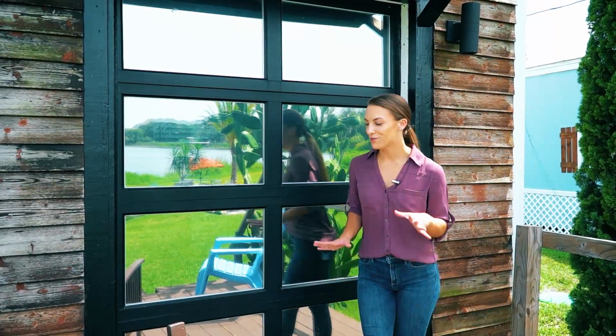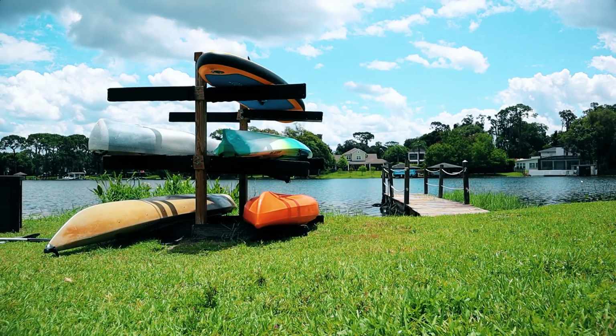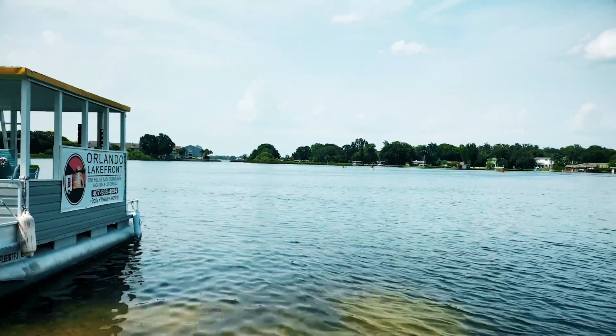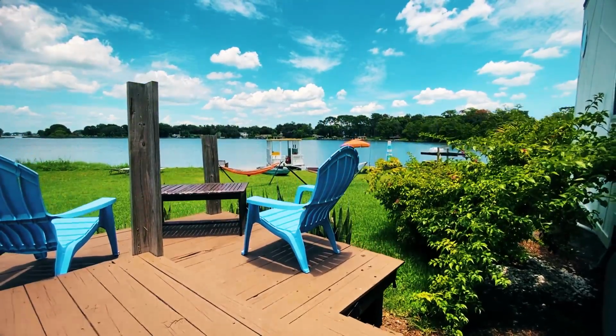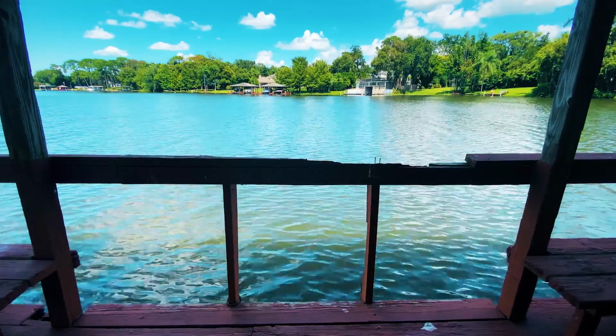One of the most unique features of this Airbnb would have to be this floor-to-ceiling roll-up garage door that opens up to the beautiful lakefront view and patio. Just imagine waking up, making your morning coffee, opening the garage door, and sitting out on the patio while you watch the sunrise on the water. I mean, it really does not get much better than this.